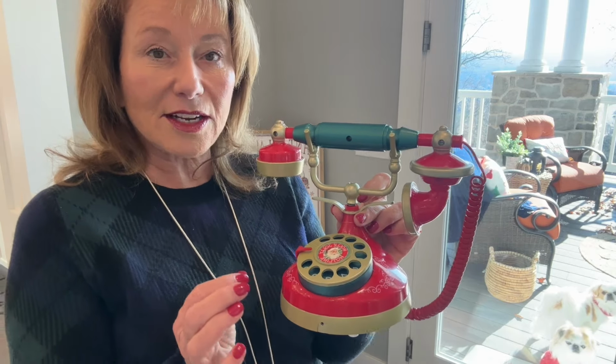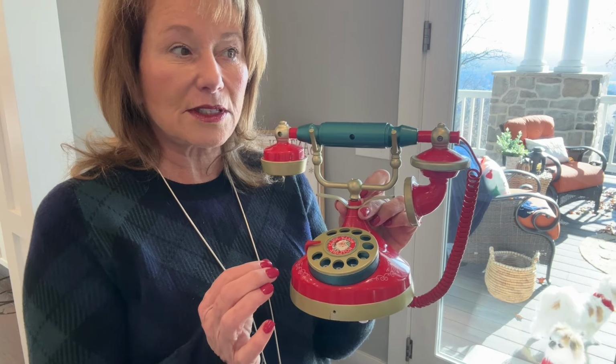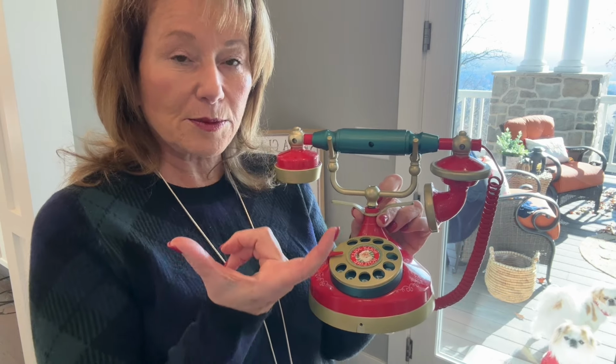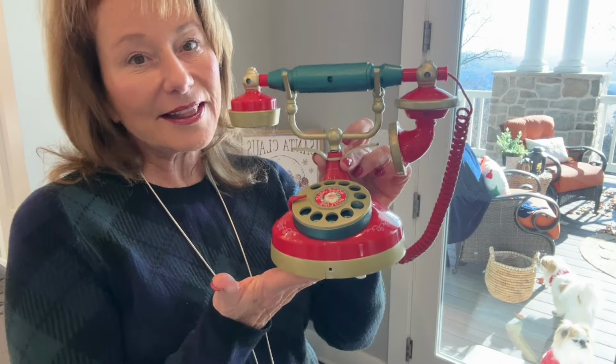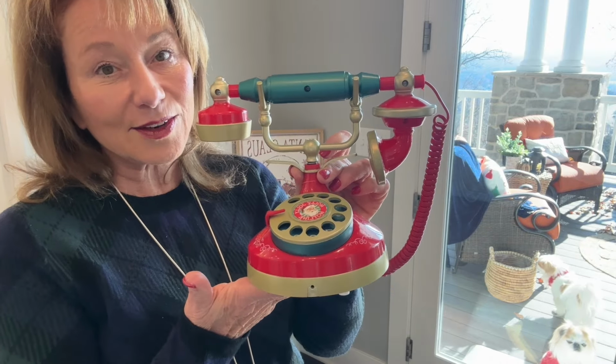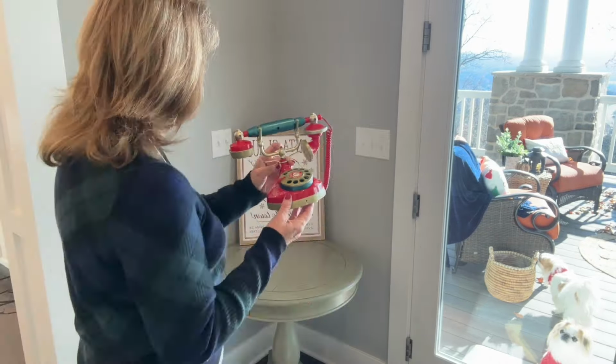There is one that I saw online that was either Amazon or Michael's or both. I'm just going to warn you, it's about this big and it doesn't pick up. It's just a little decorative piece. So this is a toy and my grandkids are going to have a blast.